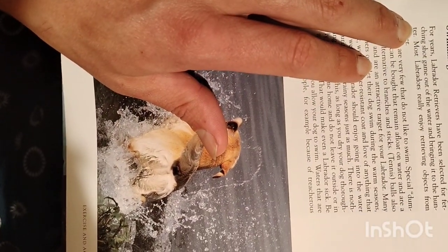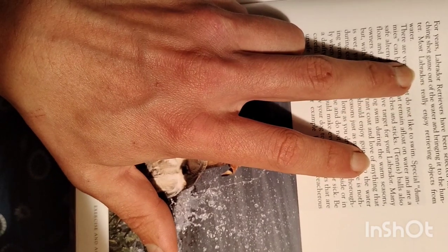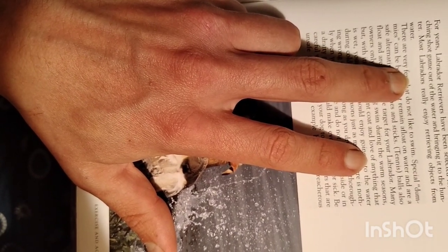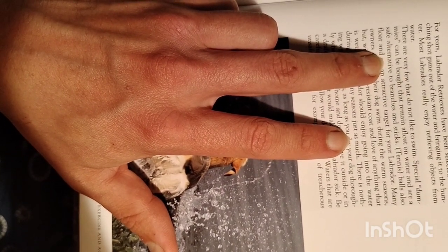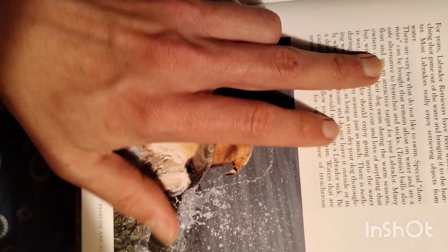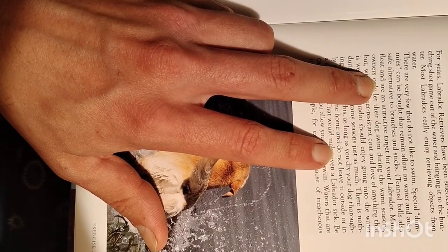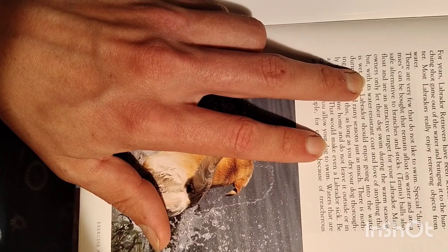Swimming. For years, Labrador Retrievers have been selected for fetching shot game out of the water and bringing it to the hunter. Most Labradors really enjoy retrieving objects from water. There are very few that do not like to swim. Special dummies can be bought that remain afloat on water and are a safe alternative to branches and sticks. Tennis balls also float and are an attractive target for your Labrador.